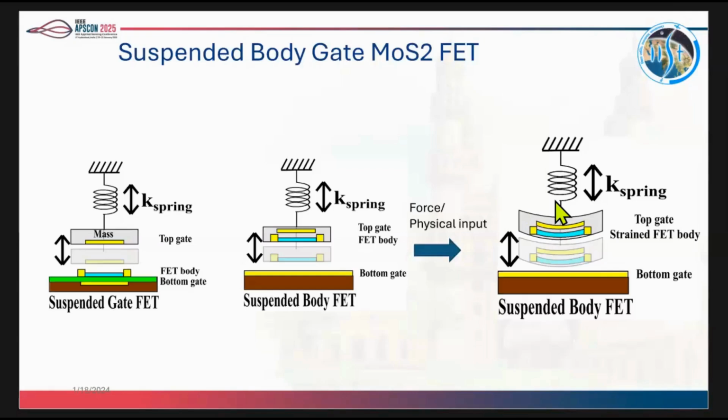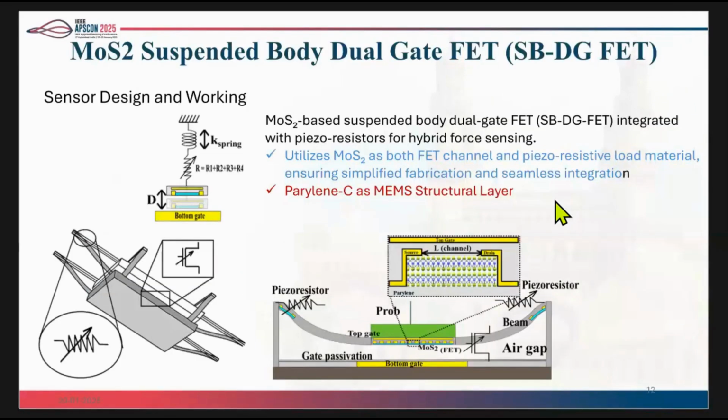So we came up with an idea: now that we can make MoS2 suspended, MoS2 also has the very well-known property of strain engineering. MoS2's piezoresistance property is well known and well reported, but with different values reported in the literature. So we came up with the idea that we could integrate a hybrid transduction scheme in which the suspended body transistor sits in the center region, which is a rigid body, and in the flexible, high-stress regions, we locate the piezoresistive MoS2.